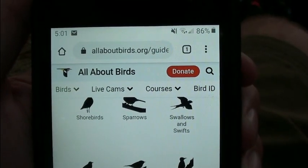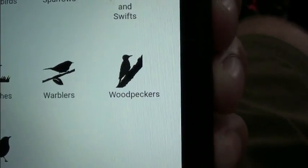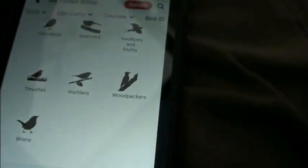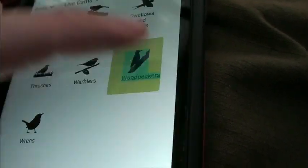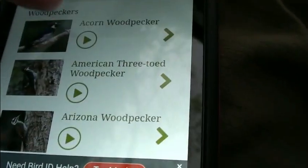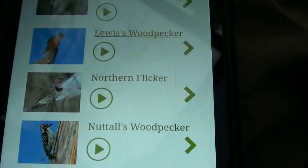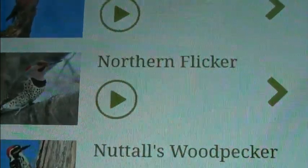So I went to allaboutbirds.org, and then we look at the silhouette of the woodpeckers under shapes, browse by shapes. Tap on that, and then it'll bring up all the different types of woodpeckers. As I look through the shape of the bird and the coloring, I believe I saw a northern flicker.